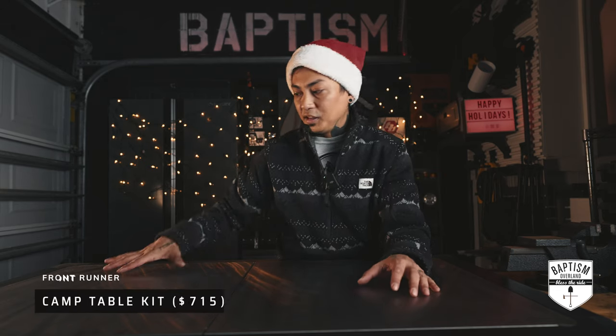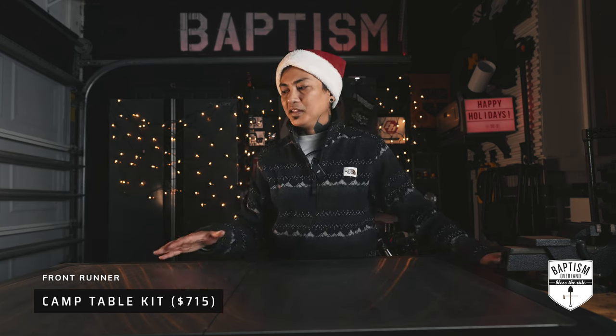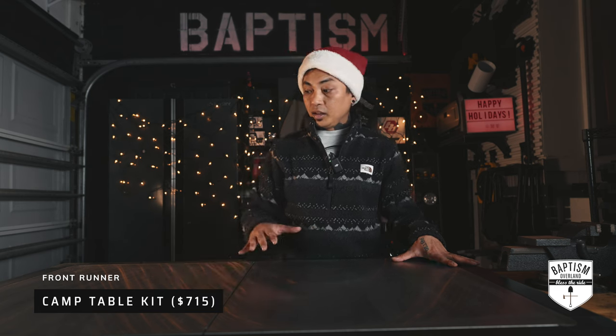Up first, the Front Runner Camp Table. This is one of those things I used to see on their website and I would think to myself, why would I ever spend that kind of money on a camp table? And then I got it. I understood immediately why this has the price tag that it does. Number one, the quality on this table is top notch. Stainless steel, this thing will take a beating, it looks good. And then number two, it's also really sleek. It's easy to pack.